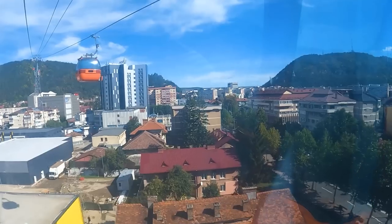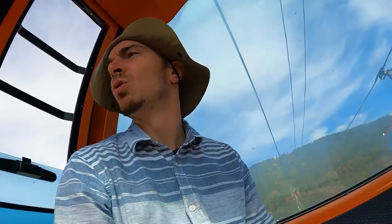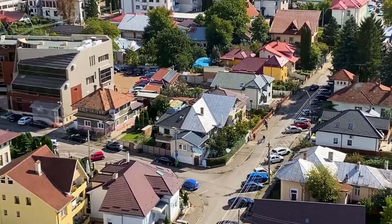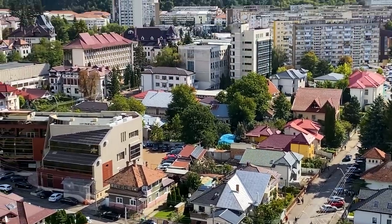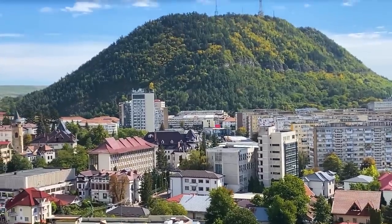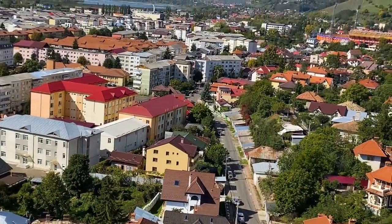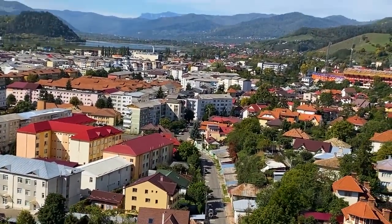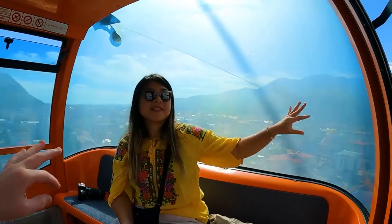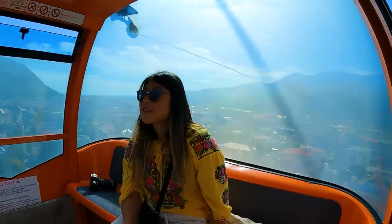Really surprising to me that they built this across the whole town, because it seems like the reason they built it is to get to the top of the hill. So they could have just started it at the bottom of the hill. We've been to Colombia, South America, where they use this kind of cable car as their subway, as their public transport, because the city is up and down. But in this instance, I really think it's just a tourist attraction.